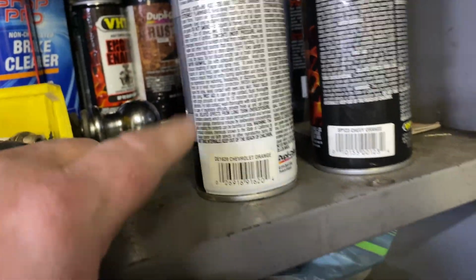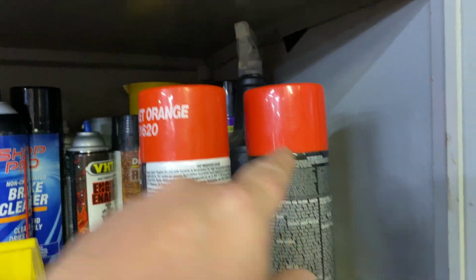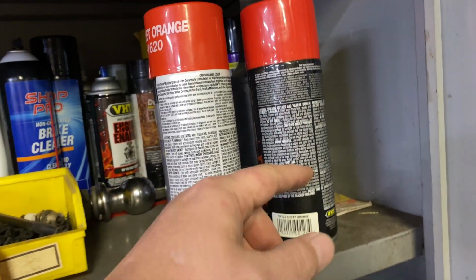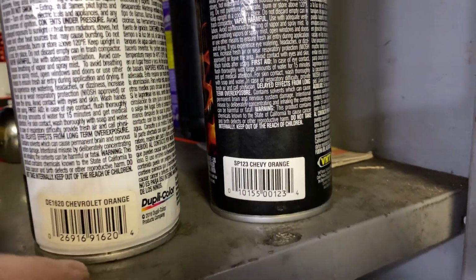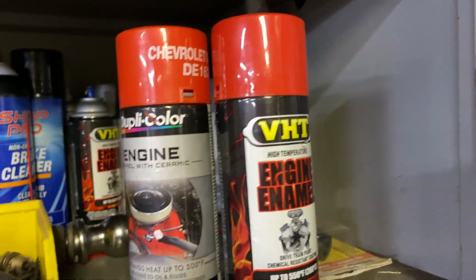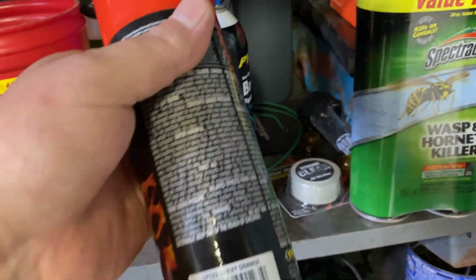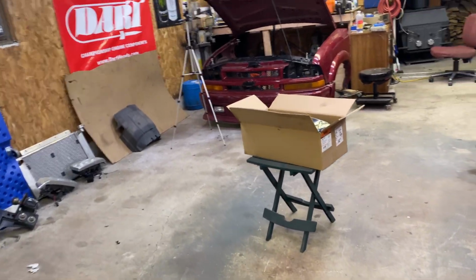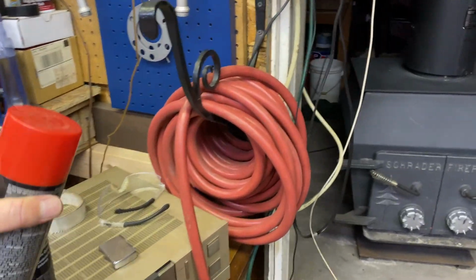Chevy orange. You guys got to watch it too, because some of these, I don't know if you can tell, but look at the difference in the caps. This one's a lighter orange than this one, even though it says Chevy orange. Some of these cans, they have a red tint to them, and they'll actually say Chevy orange red on the label there. So you got to be careful. I'm actually going to try and use this VHT, I think. We'll use this VHT, Chevy orange, SP 123. Get my brake clean. We'll get this oil pan set up out of there. Set this stuff up in here.